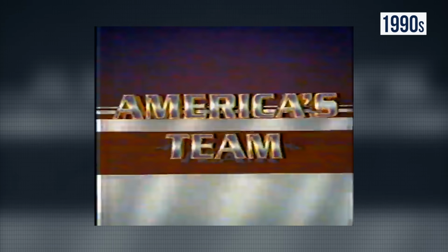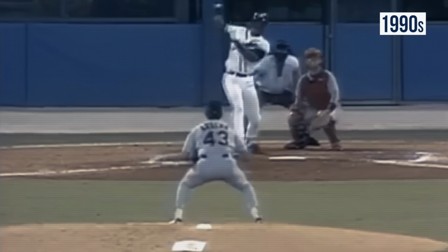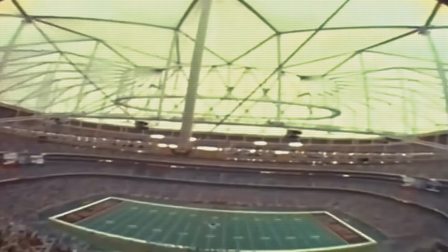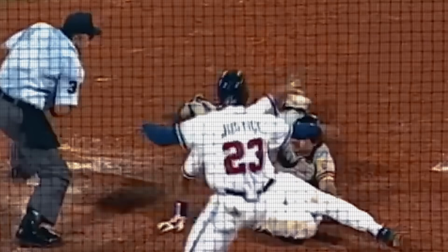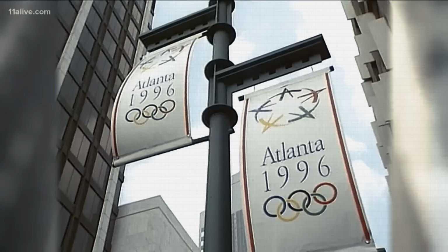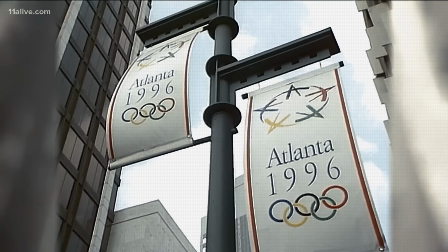By the time the 90s rolled around, Atlanta's sports landscape as a whole began to improve drastically. Between the NFL's Falcons moving into the brand new Georgia Dome in 1992, along with the Braves themselves becoming a National League powerhouse with back-to-back World Series appearances, Atlanta sports fans had plenty of things to be excited about. But the most significant news was the city being awarded the Centennial Summer Olympics of 1996.